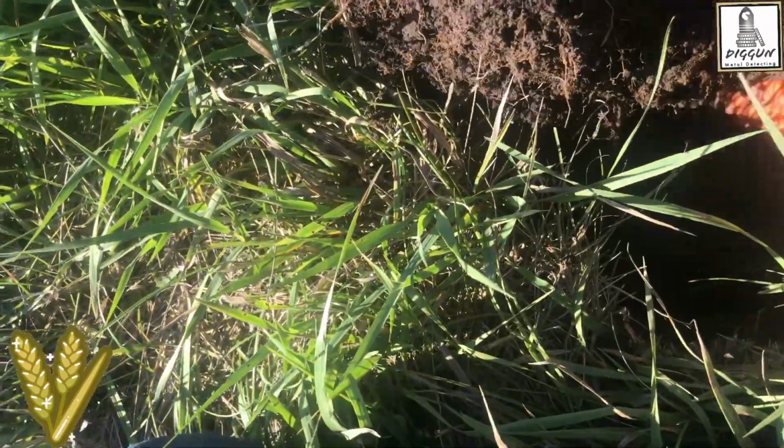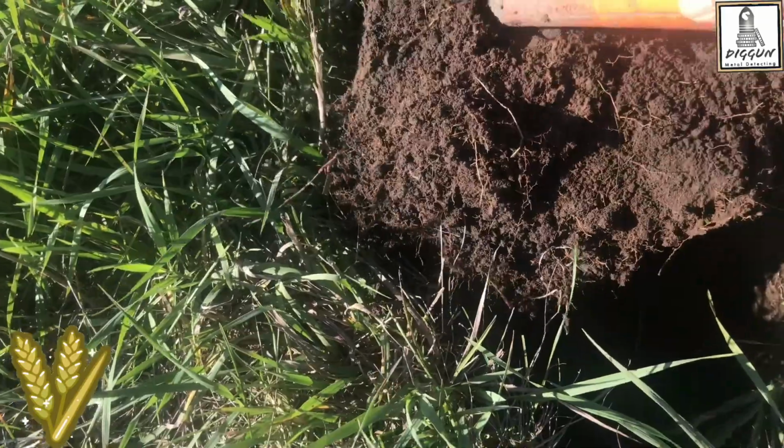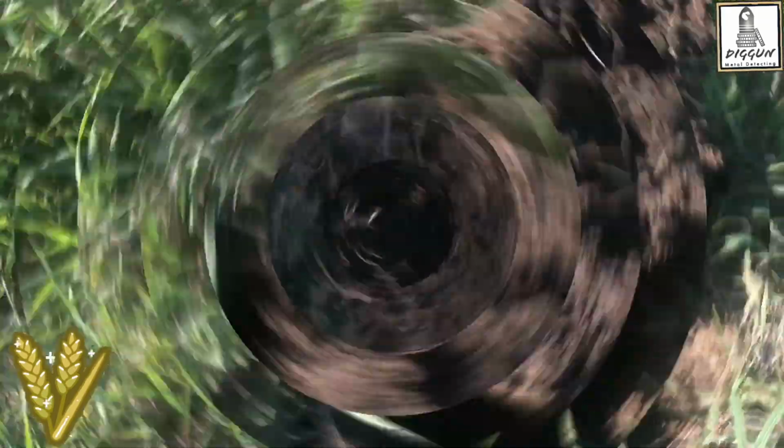Let's do a quick scan. Nope. Looks like I got a 2 penny spill. So that's awesome. I'm going to keep going, see what else I can find. We'll be back at the next hole.